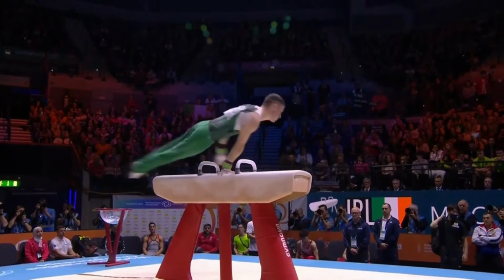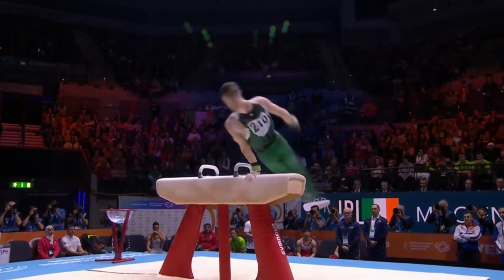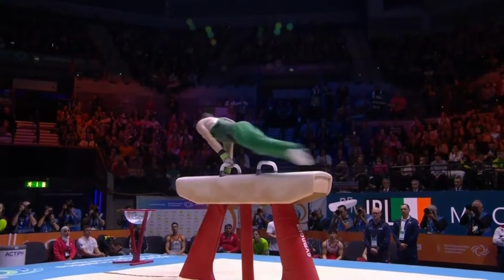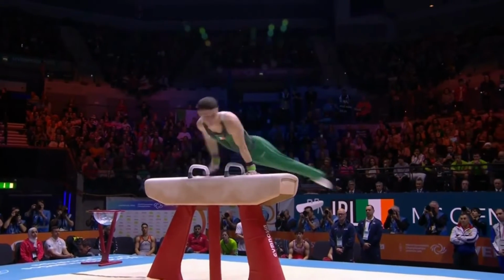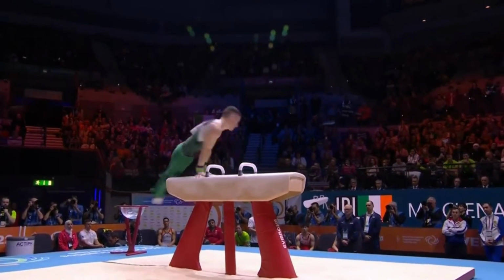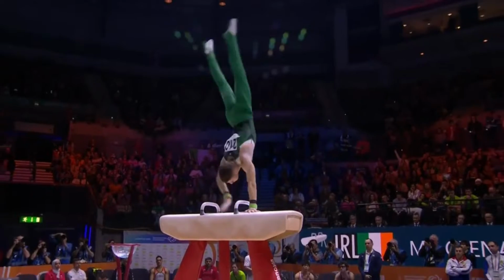This is one of the best routines I've seen Rhys do, and I've seen him improve over the last couple of years. A very significant fact is that Max Whitlock, three-time Olympic medalist on the pommel horse, 2 gold and 1 bronze, took a year off and did not compete in the 2022 world championships, and he had a fall in the 2023 World Championships. So I still see Max Whitlock as the biggest challenge for any other athlete for winning the gold.